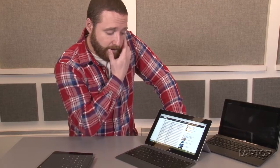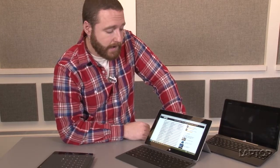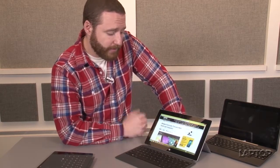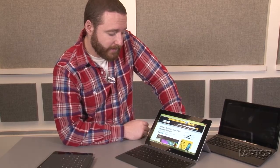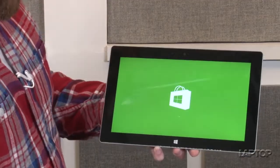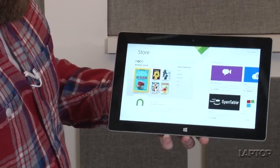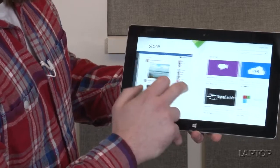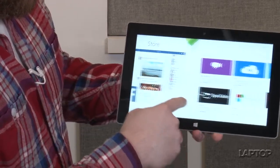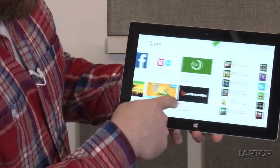The Surface 2 also has a limited store due to Windows 8 having a smaller apps library. They have brought in some new ones, but as you can see from an article we recently had, 75% of the most popular apps that are available on iOS and Google Play are not available on the Windows 8.1 store. They did bring in Facebook finally, which is very good for them, but they are still lacking things like HipChat, Instagram, and myriad other apps.